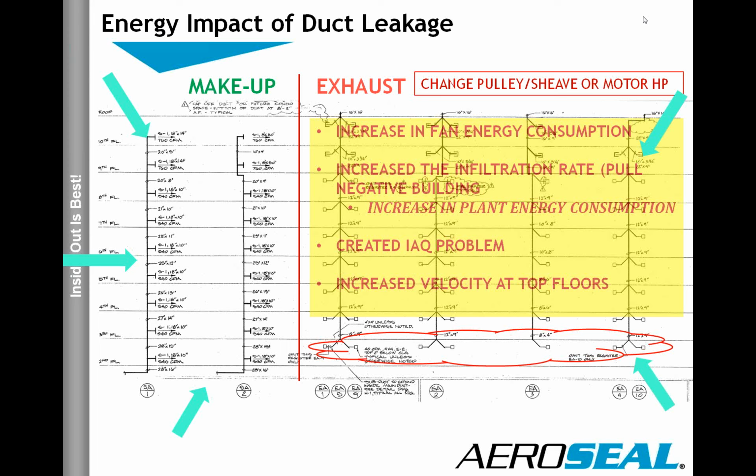With that, because air and water take the path of least resistance, we've created an indoor air quality problem, because if I'm not getting it out of the bottom, it's pulling from somewhere. And secondly, and lastly, we increased the velocity at the top floors. I think we have all been in the situation where we are on, call it the 15th floor, and down on the first floor everything's just fine. But we walk up to the 15th floor, and the next thing you know, we're getting pulled into an exhaust or getting pushed out by makeup air.